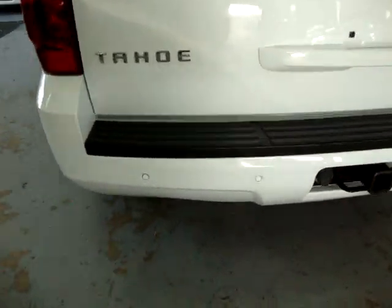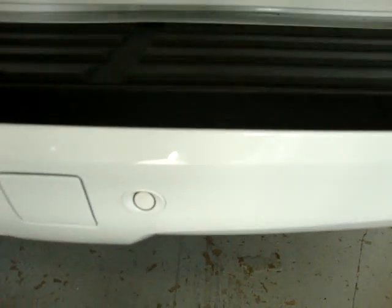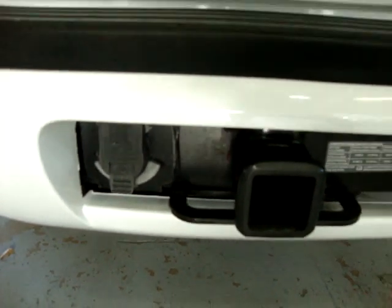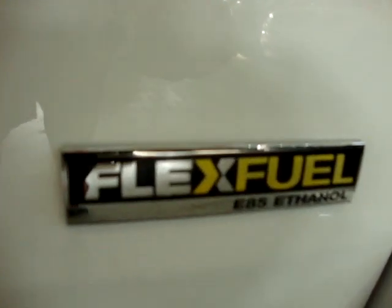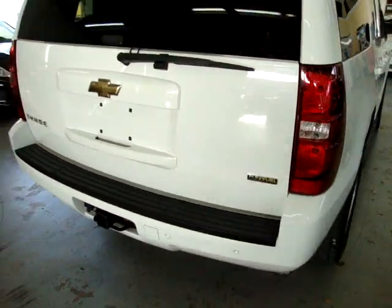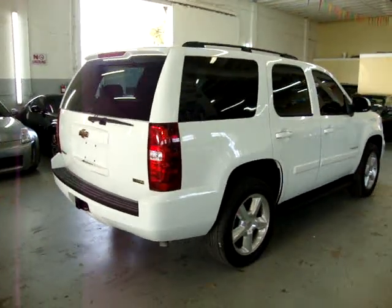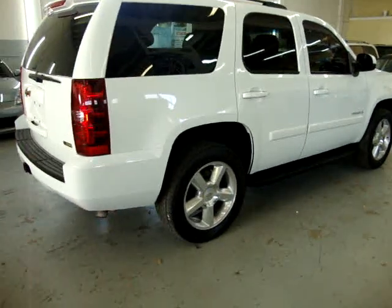Okay, let's get also the rear backup sensors. These are the ones that beep when you approach another vehicle. There's 2 on each side. Get the heavy-duty Class 3 towing package with the electrical connection ready to go for brakes and for lights. It is also flex fuel capable. It means you can put in that E85 ethanol fuel that costs about 30 to 40 cents less than regular unleaded. Of course, if you can't get that fuel, you can put also regular unleaded. So there's no problem there.